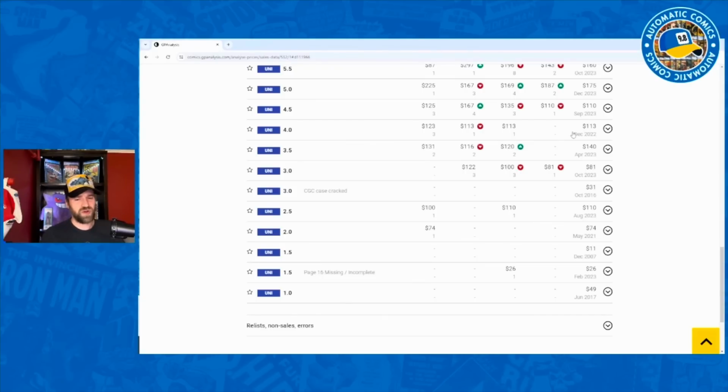I did check this one on eBay, and you look for comps. That's one of the other things you can do, is look for what your comparables are in the raw state. And so that's why I think 60 is around what I would expect to be able to get for this book.